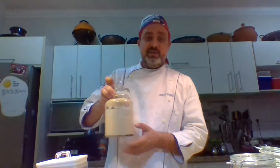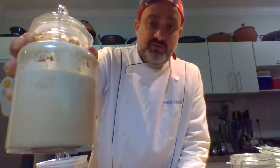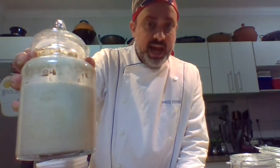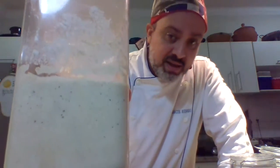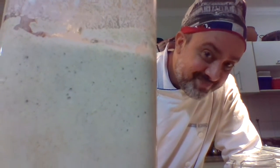They used to make their own yeast. How did they do that? We can make our yeast using water and flour. You can use some different things too. This is a yeast made of fruit, water, and flour. But this one here is what we call levain. Can you see the bubbles? Do you see the bubbles? This is alive.